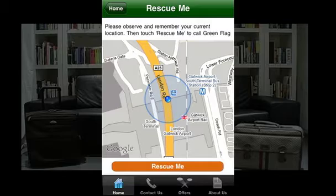And it's fabulous. And this was the first rescue app. So I'm not a member of GreenFlag. Can I still use the app? Yeah, you can use it if you're not a member.